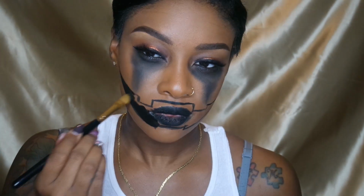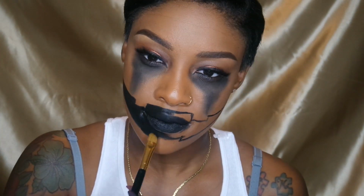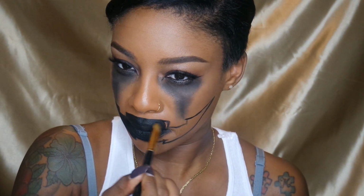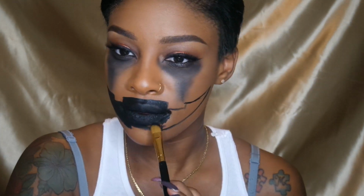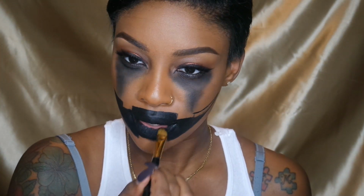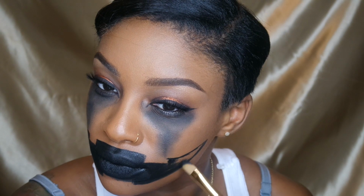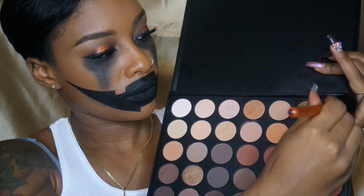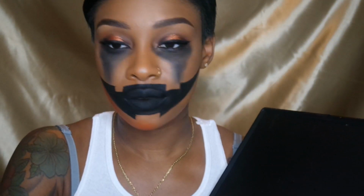Now, I used too big of a flat concealer brush. If I would have used something smaller, I would have never messed up the lines that I already made. So then when I was done, I had to go back over it and fix the lines and crisp them up again. So my advice to you is take your time and use smaller detail brushes. You have all the time in the world.